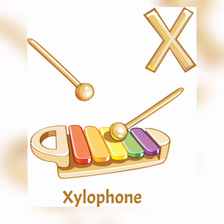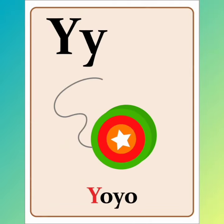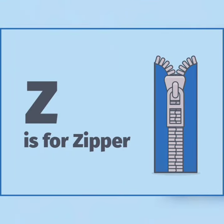X is for xylophone, what an excellent sound. Y is for yo-yo, how many tricks can you do? And Z is for zipper. Don't forget to zip your coat.